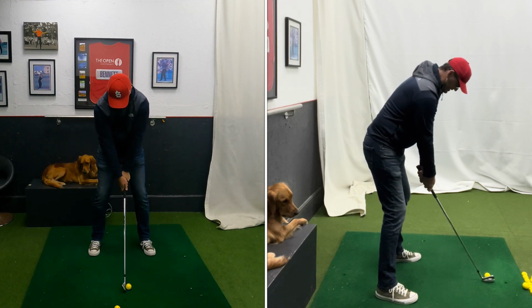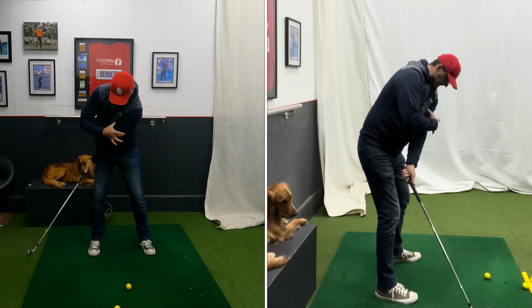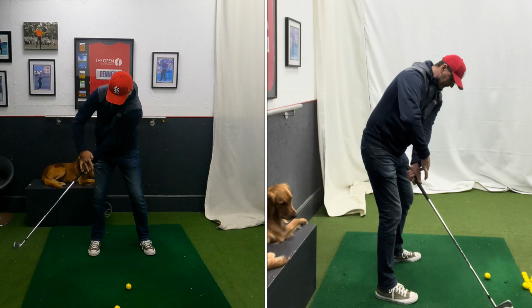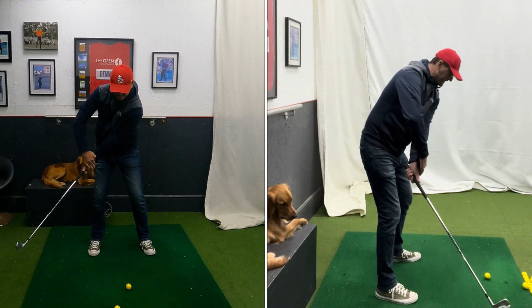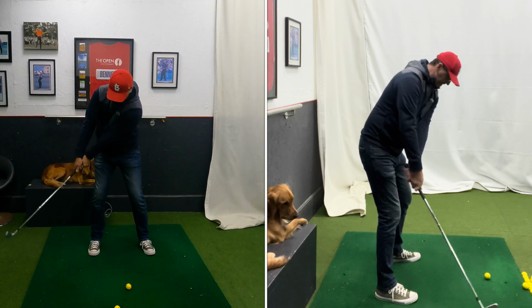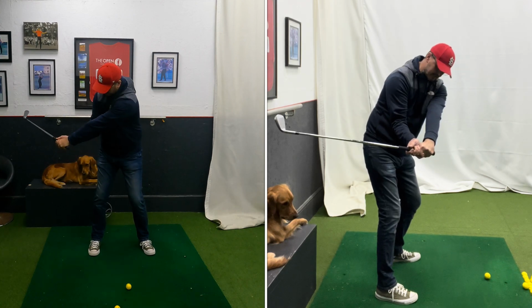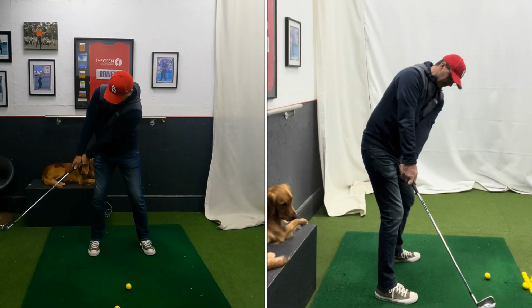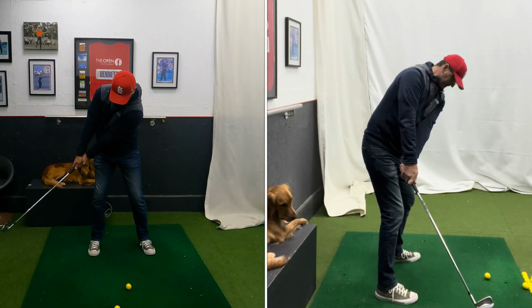So let's get in this position where you're feeling like your left arm is a little bit more into your chest on the way back. Your left hand, your glove hand, and if you had a logo, it's still pointing kind of to the target, so you're not opening and rolling. So you're basically keeping everything as tight as you can for this first little quarter of the backswing.